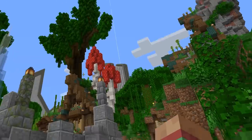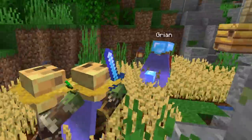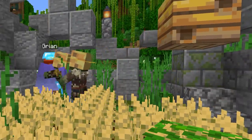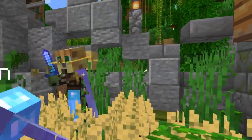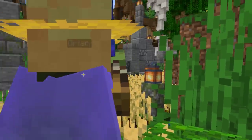I'm back. I am once again a normal wizard, not an evil sorcerer. Yeah, I'm feeling good. Grian, don't go in that corner. Don't. No, I can't help you. All I've got is a pile of leaves. I can't get him with that. I've got no weapons.